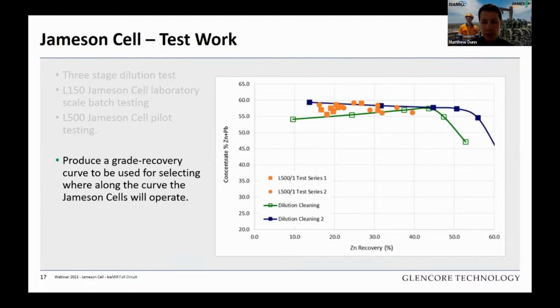So each method produces data to construct a grade recovery curve. We then use this information to determine where along that curve the Jameson cells will operate. We have a proven record of being able to scale up from 3-stage dilution or piloting directly to the commercial sized units. The graph on the right shows an example of 2 3-stage dilution curves, which you can see here in green and blue, as well as the piloting data shown as the orange dots moving across. We can see that by manipulating the process parameters on the pilot rig, we can work across this grade recovery curve to suit the intended duty.